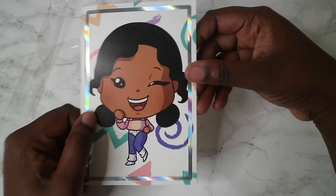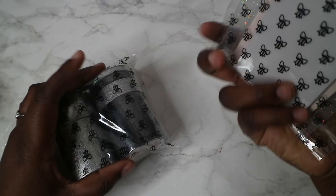So those are like 5mm ones, which could be used for headers or dividers for all your planning needs. So this cute Kiki journaling card as well. I'm almost done. Next is RoseColoredDaze.